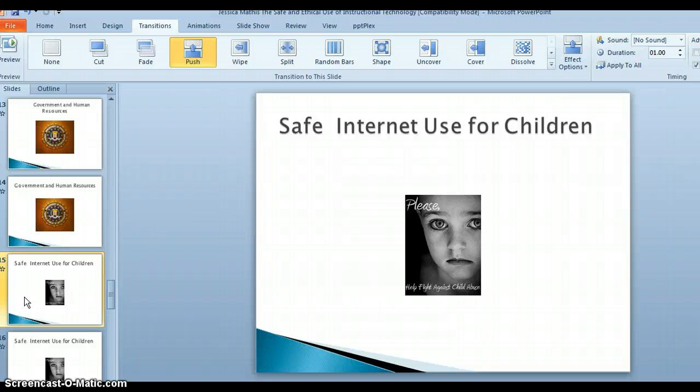One of the ways that she suggests that teachers monitor their students' use is by limiting the number of times that the student can get on the internet during school hours and using the school's servers and networks. That way it will ensure that the students can only get to resources and information that they need.